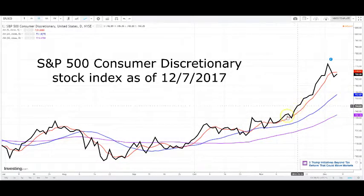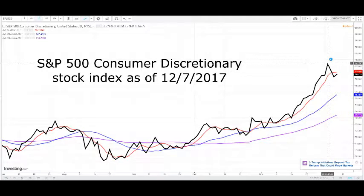However, we have a somewhat problematic condition in that the trend of consumer discretionary looks to be parabolic, and a parabolic rise in any investment sometimes ends up ending with a rapid sell-off. So we'll see. But as of right now, there was a short-term high here on December 4th, followed by a few days of selling and a little bounce by the middle of Thursday, December 7th. So we'll see where we go.